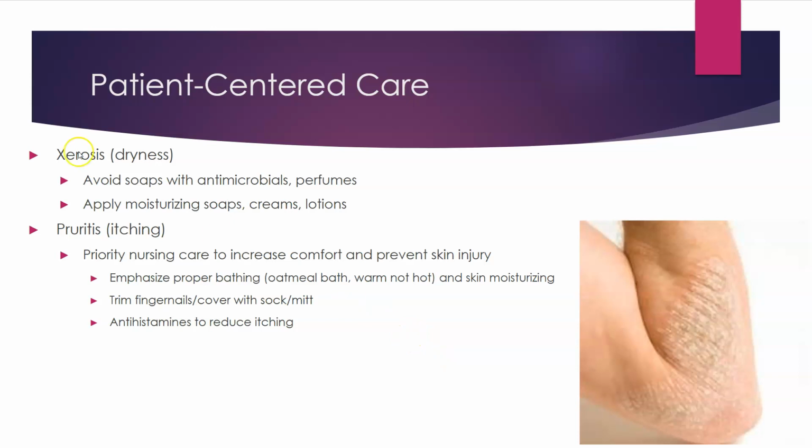Some of the basics, xerosis or dryness of the skin can be from contact, so antimicrobials, perfumes, lotions, colors, dyes, different things like that can really irritate the body. Things that we can do over the top of this would be moisturizing soaps, creams, lotions. Sometimes just even petroleum jelly or a simple Aquaphor or something like that can help out with it. If it starts itching, it's kind of some of the same stuff. Watch out for those antimicrobials and perfumes that some people put on there. And then treatment can be things that decrease that itching. So oatmeal baths with kind of cool water, skin moisturizing, trimming those fingernails and cover with a soccer mitt so they can't scratch. And then some antihistamines, maybe even like a Benadryl or a Zyrtec to help out with some of the itching.